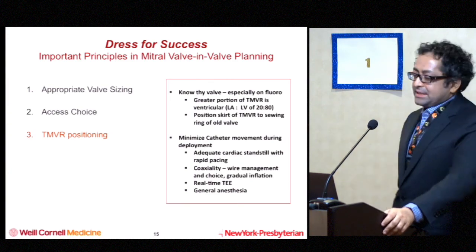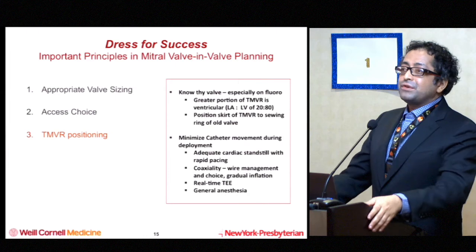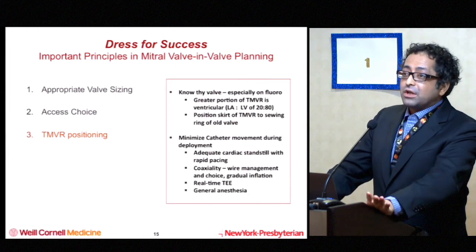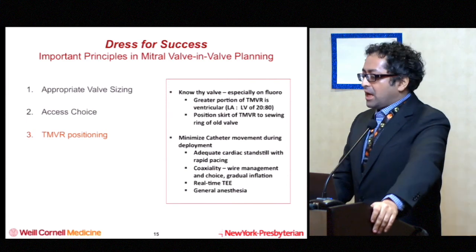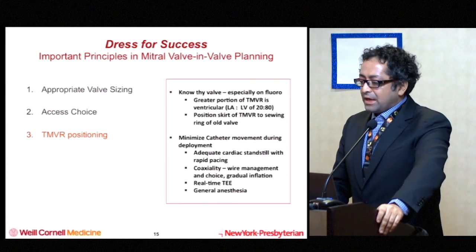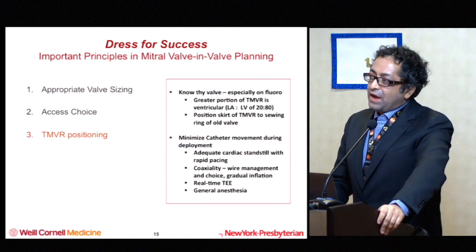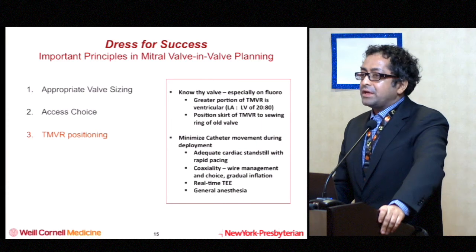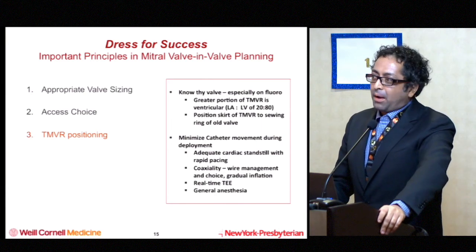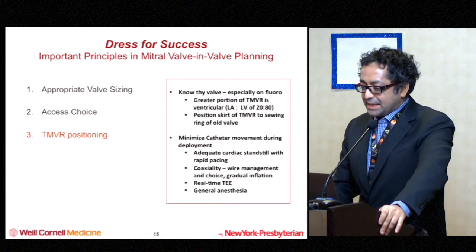Issue 3 is positioning of your transcatheter valve. We have to know the valve exactly inside and out and what it's going to look like on fluoro. In general, you want to position the skirt to the sewing ring of the old valve. The ratio that we talk about for most valve-in-valves is going to be 20-80, 30-70 left atrium to LV, though with the rings probably more 50-50 because you don't want it to fall out.